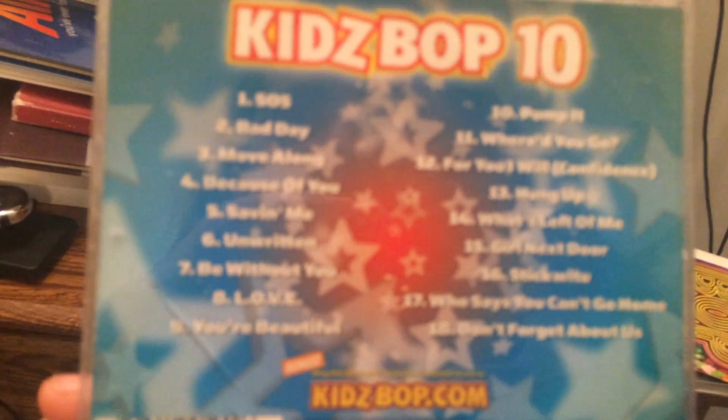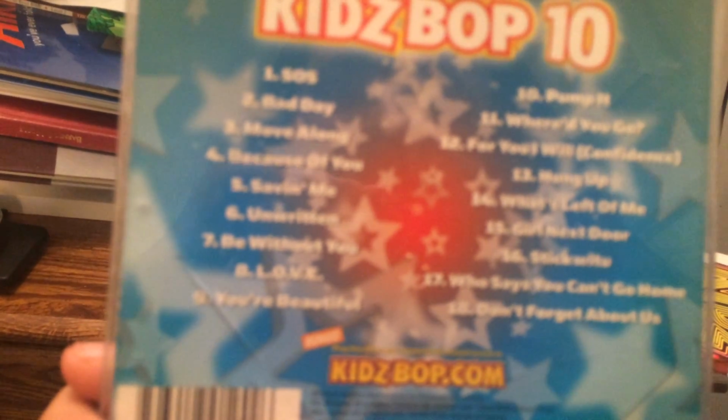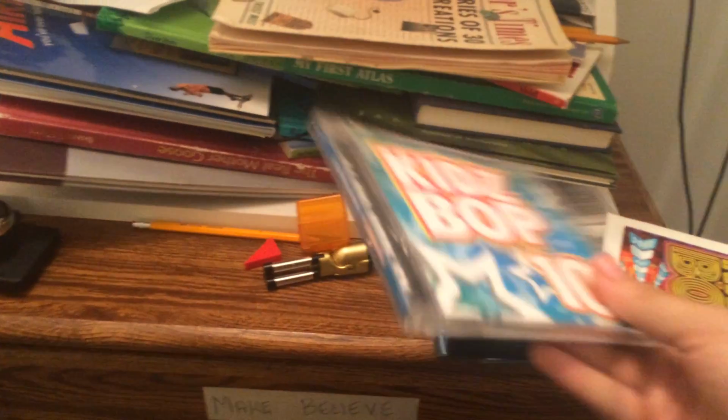There's probably a good song on here. Yeah, there it is. Move Along. I love that song. All American Rejects. And You're Beautiful by James Blunt. And just a bunch of stuff that I listened to. And a bunch of other stuff that I didn't listen to. So yeah, there's that. So that's my little closet.